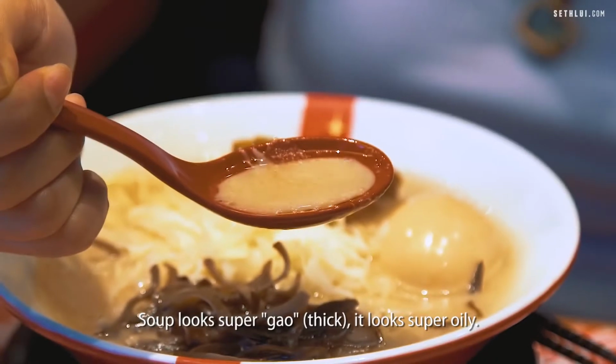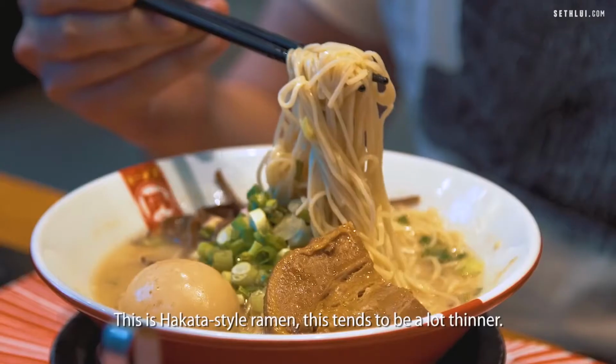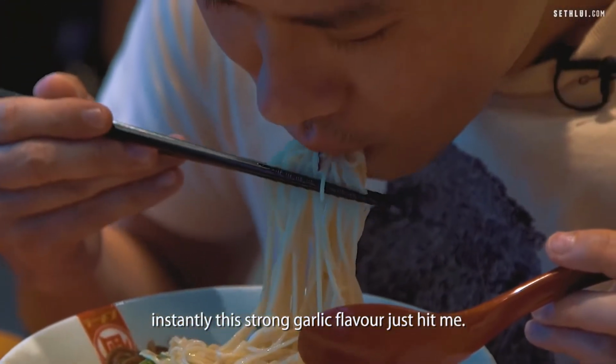Soup looks super gao. It looks super oily. This is Hakata style ramen. This tends to be a lot thinner. When I first tried the broth, instantly strong garlic flavor just hit me.